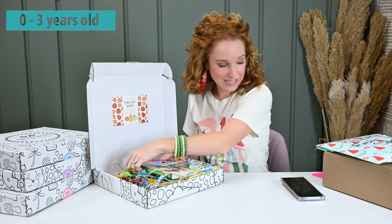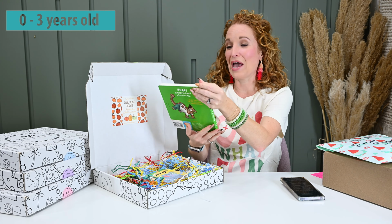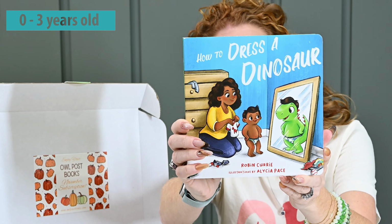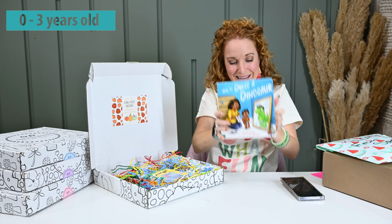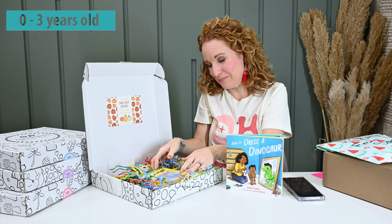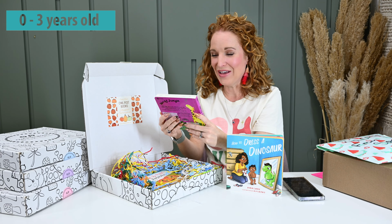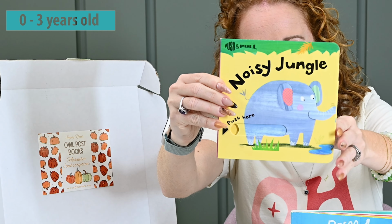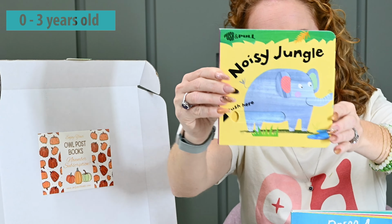All right, 0 to 3 has How to Dress a Dinosaur. That's really dang cute. US retail value, $9 on this board book. Next, we have Noisy Jungle. US retail value, $6 on this book.